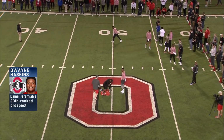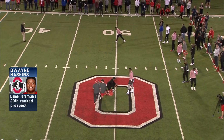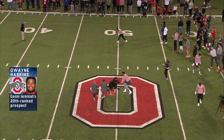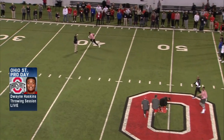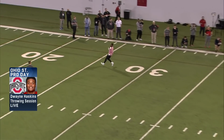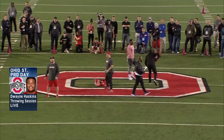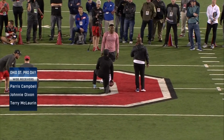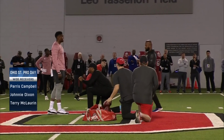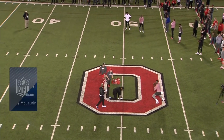We've talked about it as well, probably the most talented pro day receiving corps that we're going to see. Johnny Dixon, which you'll see, number 83, and then you've got Terry McLaurin and Parris Campbell, all among the receivers that we'll see here. Hard to find the numbers for you; they're on their upper left-hand shoulder if you're looking. And as I mentioned, we've got a mic on Quincy Avery, Haskins' personal quarterback coach, so let's listen in as they begin the workout.